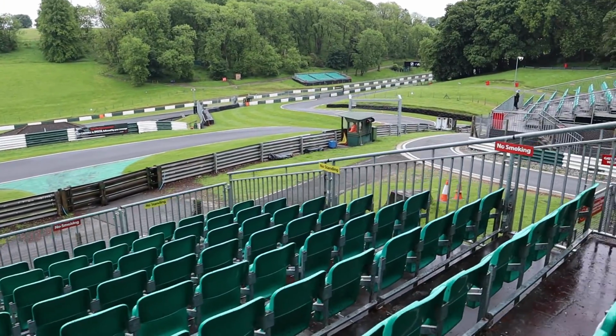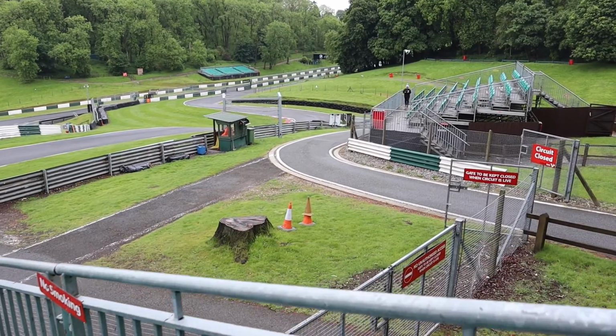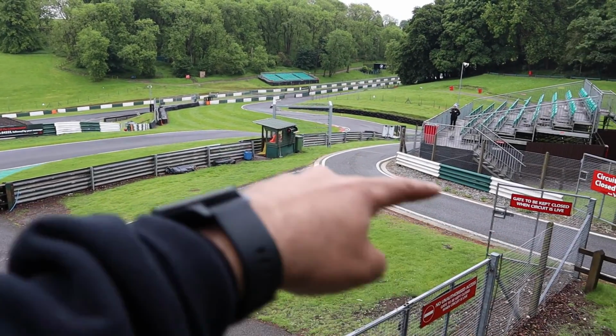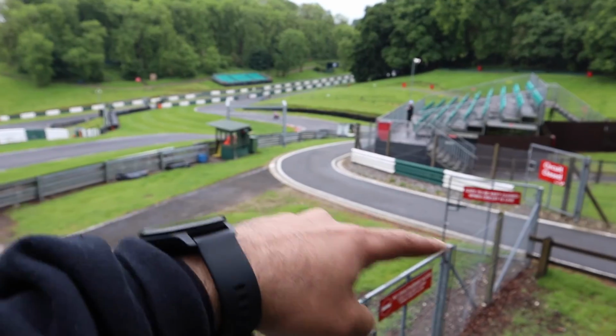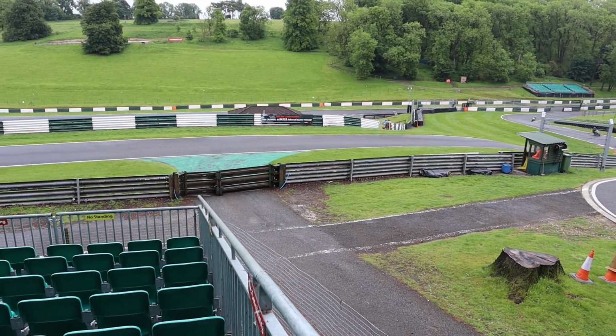Look at that. I hope I can capture this. That Marshall post is in the way, but look at the beautiful... okay, this is not part of the circuit. This is when you finish your lap, this is when you come in. But look at that. So these guys, no wheelie.